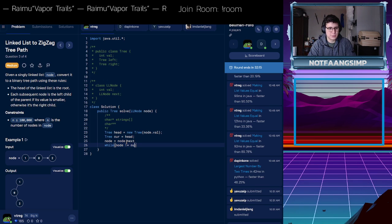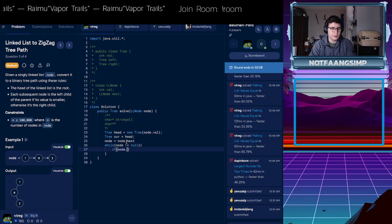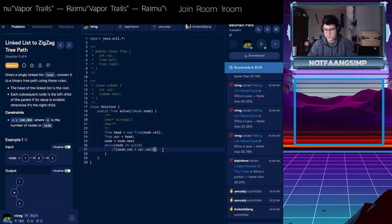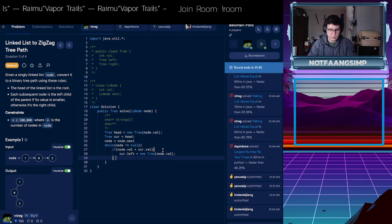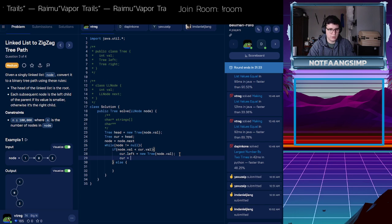So while node does not equal null, we're gonna keep going. If node.val is less than cur.val, so if it's less than the value of its parent, it is a left child. So we're gonna say cur.left is equal to new tree with node.val. Else, we also need to just move this along, so cur equals cur.left. Make sure we move it in the correct direction.